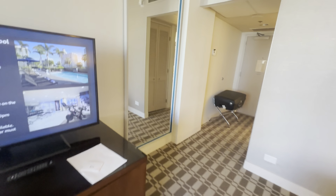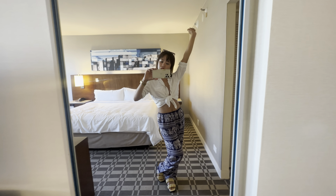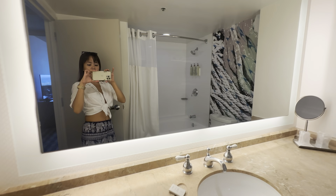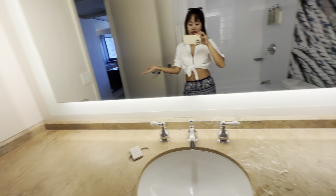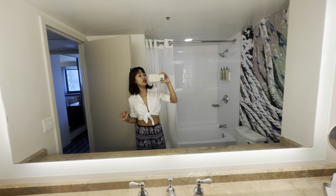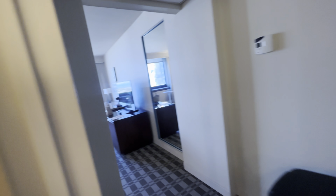So here we got our full length mirror, of course, and then the door, and then we have a very nice mirror over here. So elegant. So, shower. Good. So we're staying here for 2 nights. So yeah, that's it for my room.